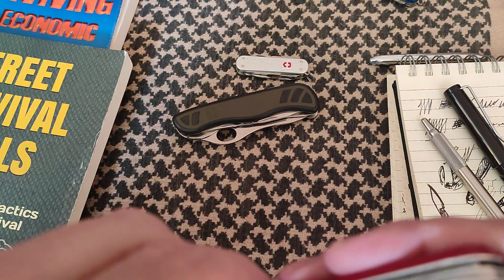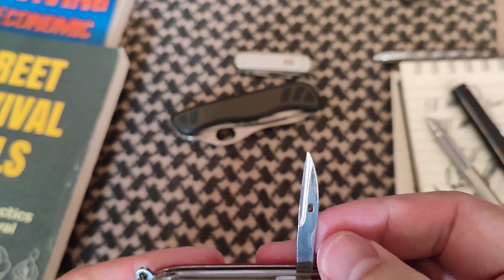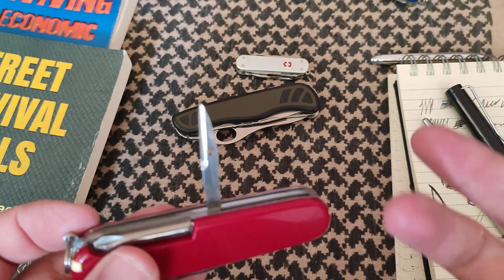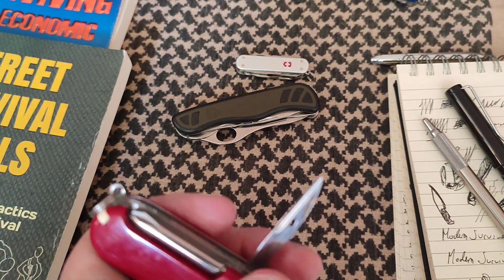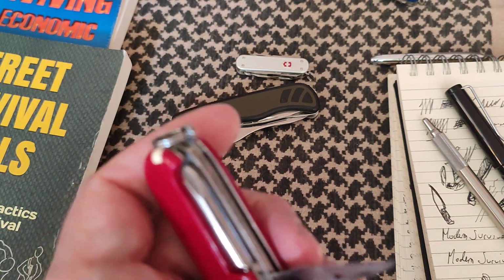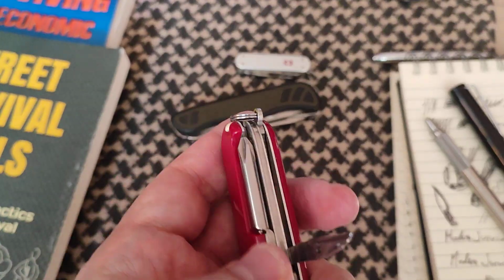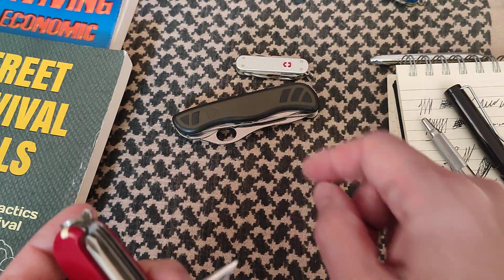Then you have the punch or awl. This one does have the hole there, which makes it adequate for sewing and maybe patching up leather or some backpack strap or anything that's thick fabric. You can sew somewhat okay with this. If you have even just a little bit of floss, this works very nicely. It allows you to make some quick repairs, which I like. I think you should have it there.